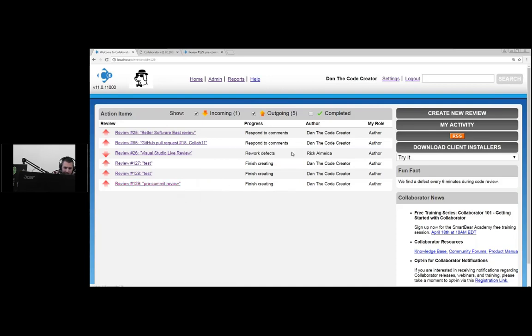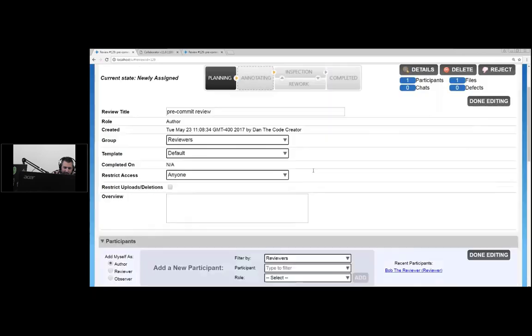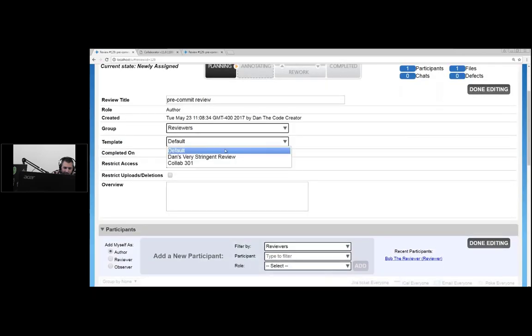If I go in here, it's still in my planning phase, right? And part of getting out of planning is making sure that I have a good template assigned to this. And the template is really going to drive the workflow. So if we expand this, we can see that we're on the default. That's fine, but we also have a couple others here. Dan's very stringent review. We have a Collab 301, which I assume was created live in a 301 class, but we've got these other review templates.